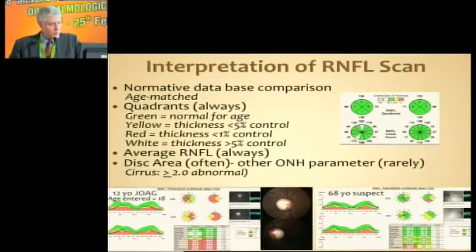But green means it's normal. Yellow is in the lower 5% of normal. Red is in the bottom 1%. And white is in the top 5% or higher of the normative database. So this is useful information. If you see red, that's bad, and it's abnormal. So it makes it simple for us.